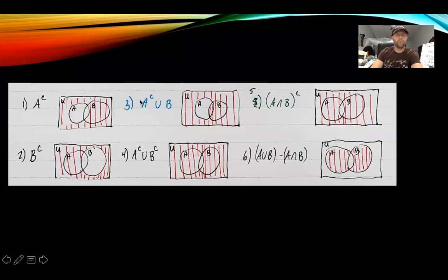So A complement would be everything outside of A. So everything outside of A is being shaded, but then I'm also going to shade all of B, but I've shaded most of it already, and then I just finish off shading B. So I get that little sliver right there. A and B complement, first I'd look at A and B, which would be this intersection, but I didn't shade that, and I shaded everything else because I have this complement right here.